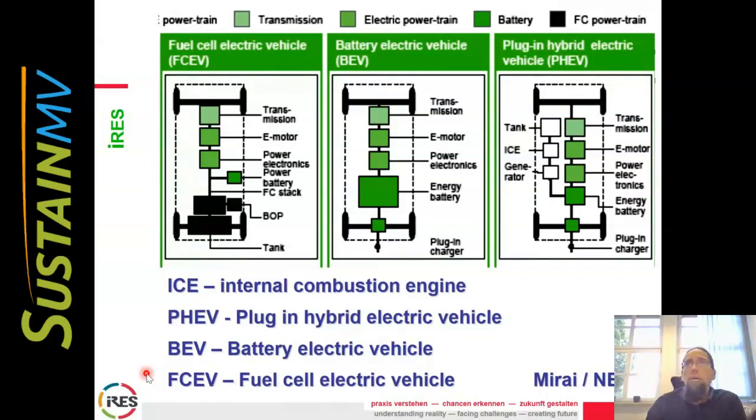Here in the middle, the most simple one, we have the BEV, battery electric vehicle. This is, as you can see, the least amount of parts. So you have your battery system, you have your charger. That is also a big thing. How do you charge your car? How quickly do you get the energy in there? How long are you able to wait?